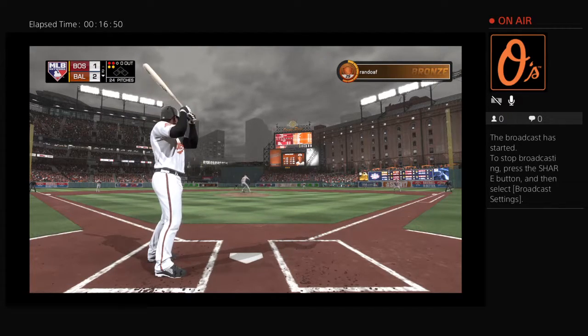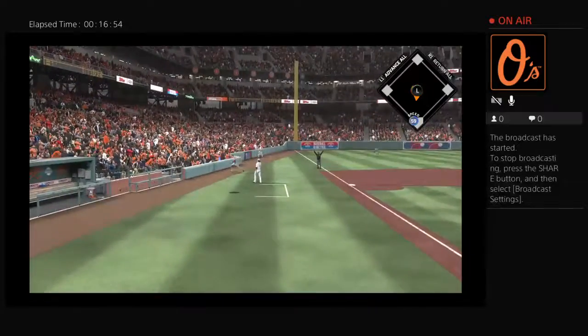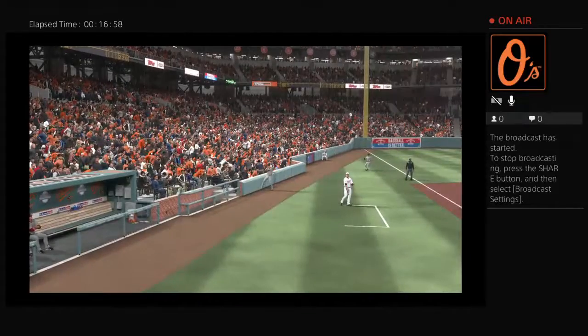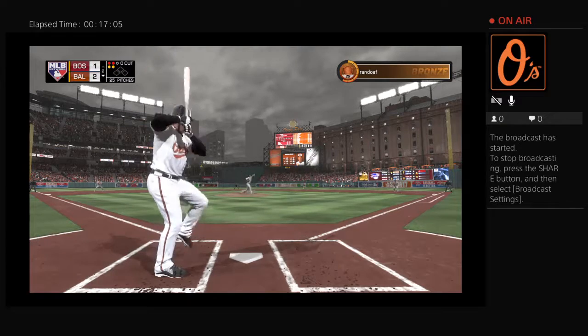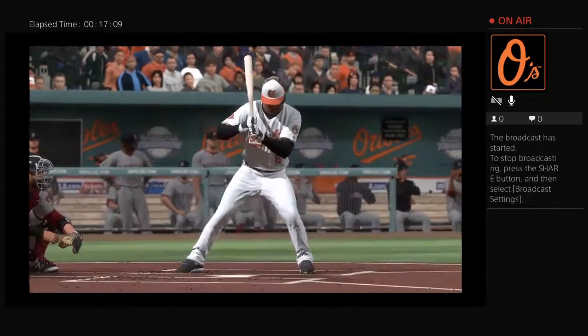Now, a mid-90s fastball's no joke, and that's proof right there. He threw it right by him. Rutledge has room in foul territory. Fastball called, strike 3, and there's the first out of the inning.